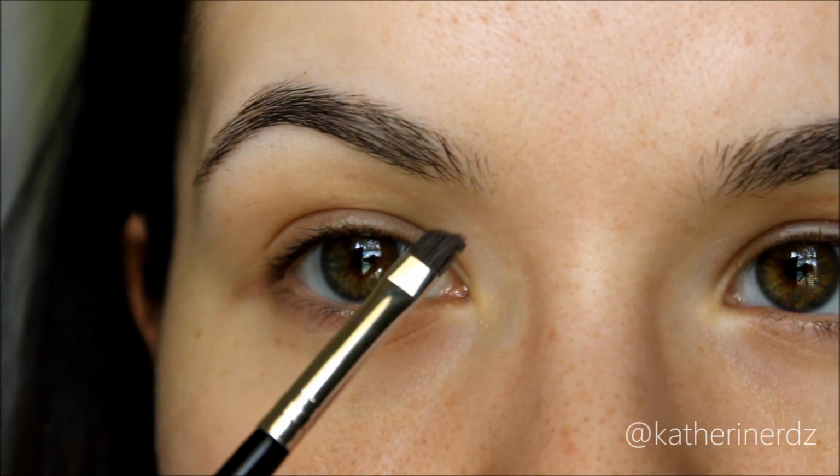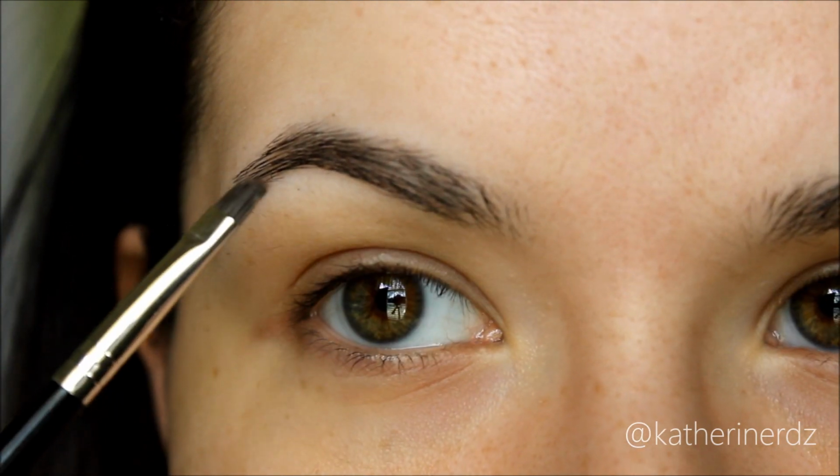If I'm in a hurry and I don't have time to fill in my brows, I just always make sure I put brow gel on. Then taking the Dip Brow, because this stuff is super concentrated, start off with less. If you need more, then build up. But if you start off with too much, it's going to be a hot mess and it's going to be uber hard for you to clean it up. So once the product is on, I don't really like to start all the way at the beginning, and I don't really like to start all the way at the tail.